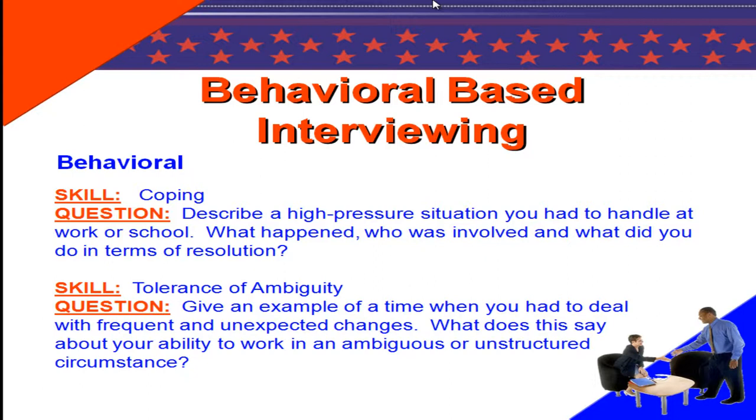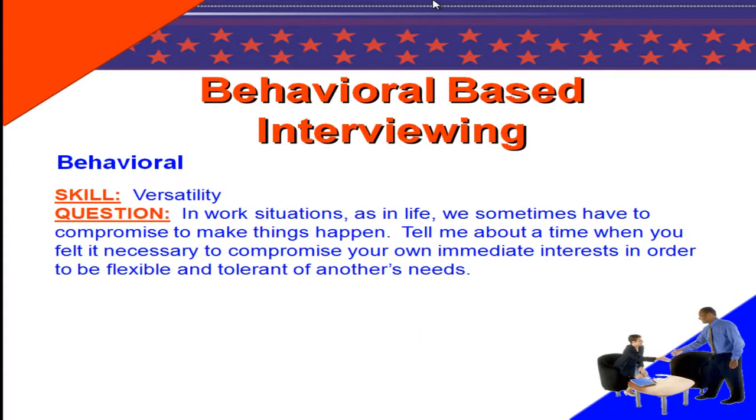To check tolerance of ambiguity, give an example of a time when you had to deal with frequent and unexpected changes. What does this say about your ability to work in an ambiguous or unstructured circumstance? Here you can see an example of checking versatility of a candidate by putting a question to interrogate the same.